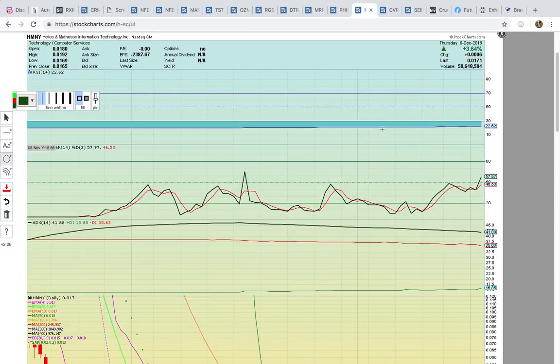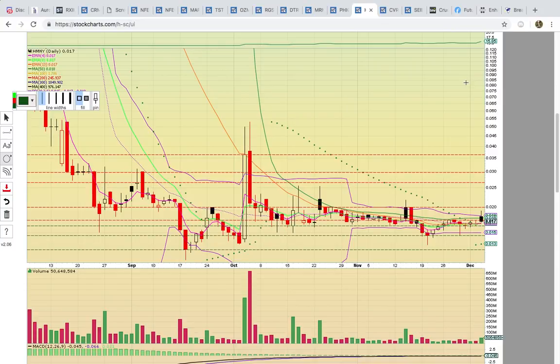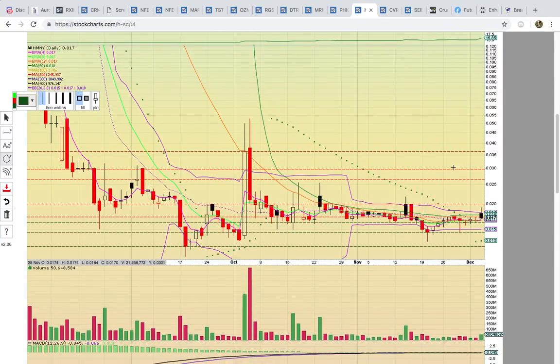Okay, take a look at HMNY. I'm going to put this one in the video. I probably shouldn't, but I'm going to. It still has some volume here. If you're a penny stock trader, it's not super liquid like it was back in the past, where it was trading hundreds of millions of shares. But what it's working on right here, and if you're trading HMNY and you're wondering, is it ever going to run? Well, watch this green line right here.